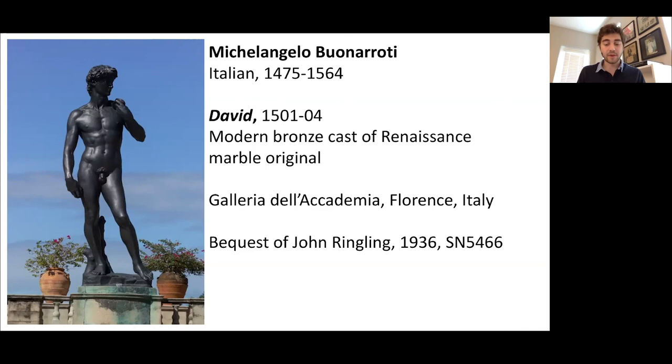But here we get a muscled young man poised before the moments of the battle. He's not showing him after, he's showing him before. That's significant in the sense that it's an eternal image. He's always preparing for the battle. I think people in the period saw it as having to do with the struggle of the Republic to stay alive.